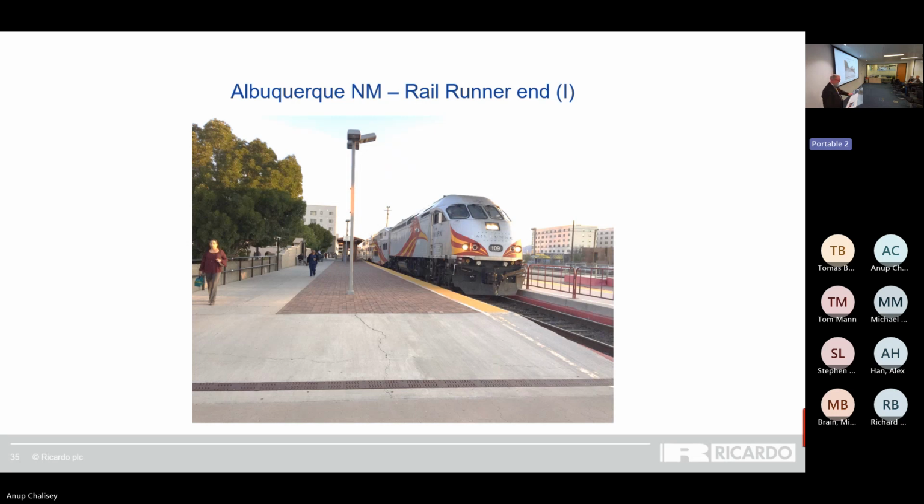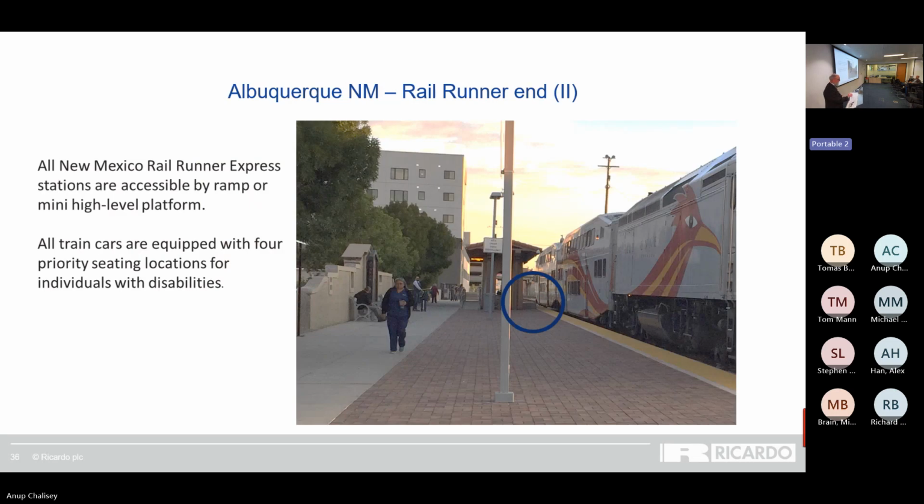So closing up on that, the Rail Runner does things slightly differently. It says everything's accessible by ramp or mini high level platform. So we're back to something like Rutland, except for the fact that the platform is only mini, because on these double deck trains, the door level's quite low. So in the red circle, you'll see another one shortly, but that's an example here at Albuquerque. And what you would do is the person would get onto that, and then the boarding plate would be used to give them a bridge into the train or out of the train. And that's how it works. That's what accessible by ramp or mini high level platform means.